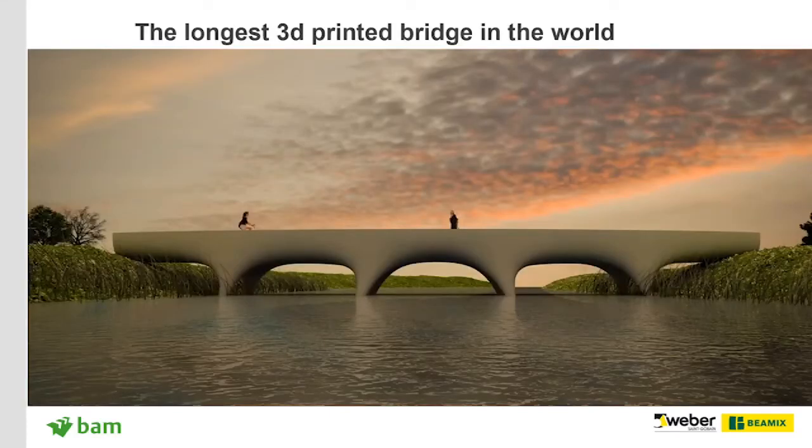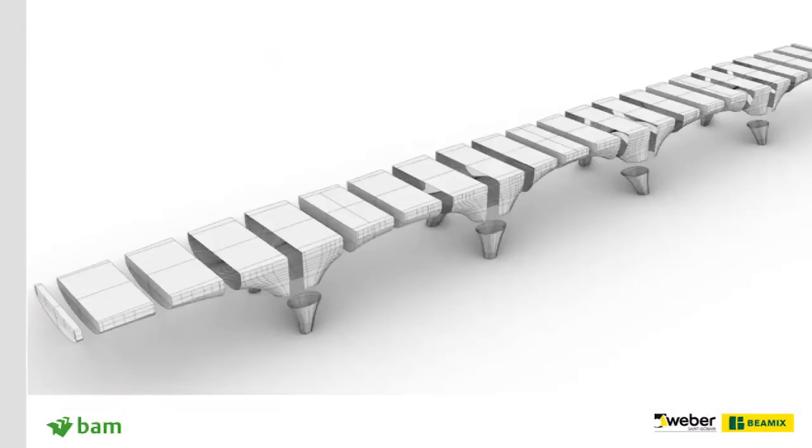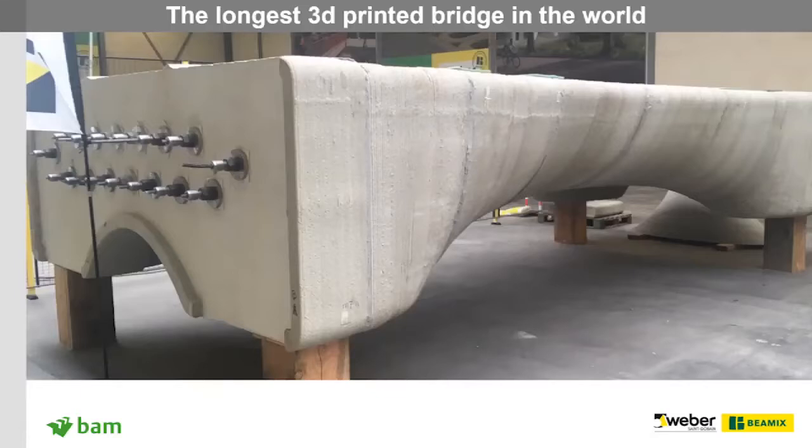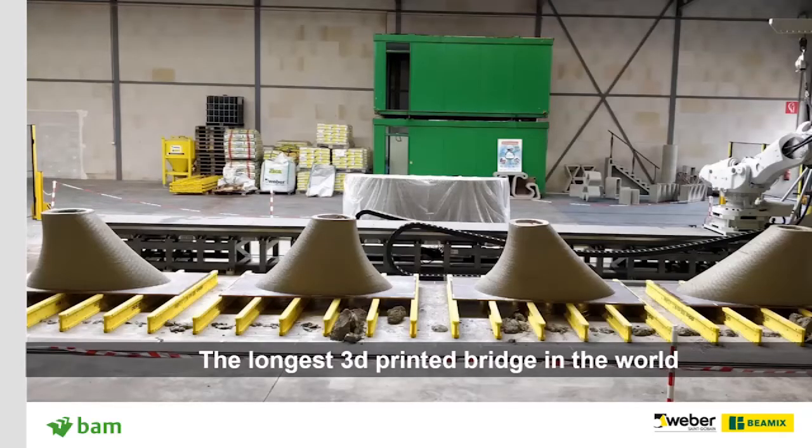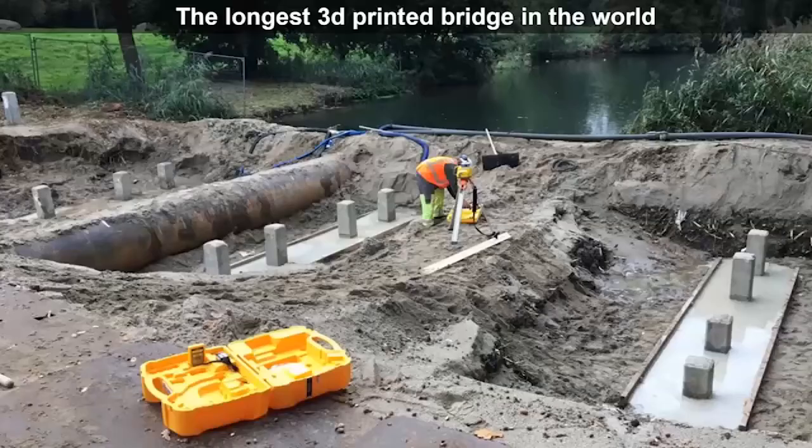We've also, as I mentioned previously, started work on the longest 3D printed bridge in the world. This is a visualization of the bridge. It will be printed in segments like this and installed on site. This is the first segment, our test segment, the one that we printed and tested in our factory, load tested. These are the columns. These are installed on site and filled full of concrete and rebar, so these are basically a formwork solution. This is the base where the bridge will be installed, with the piers being cast.